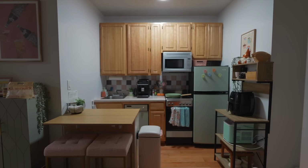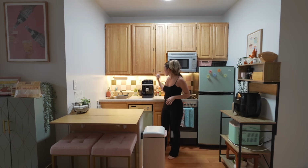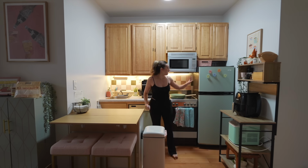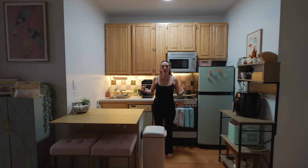And now I present to you the final product of the kitchen. I think it looks awesome, and the final touch. I know I'm backlit right now, but I think it's just so fun. We added so many little details: some backsplash, new counters, new appliance covers, new bar stools, new lighting, and I feel like this has made a world of difference.